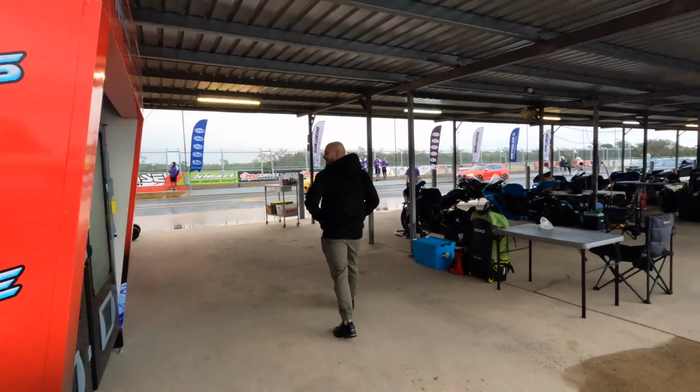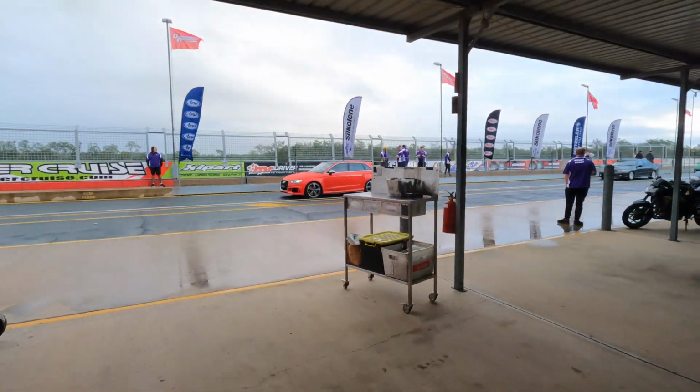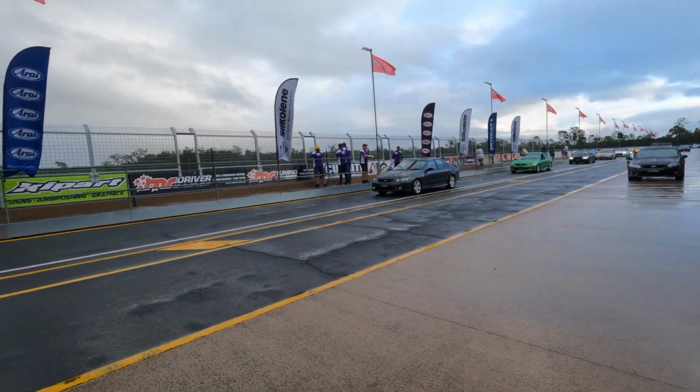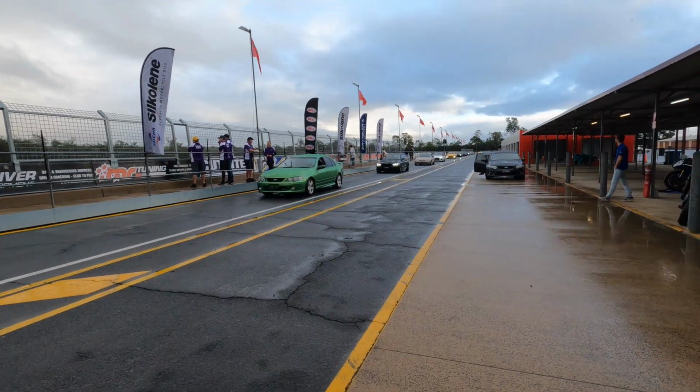Here's Steve in front of me. Come for a watch. I don't think it's going to dry out. Oh, we'll see how we go. I think it's going to keep raining. So, as you can see, everybody's lining up. I mean, good luck to them. We'll see how they do.